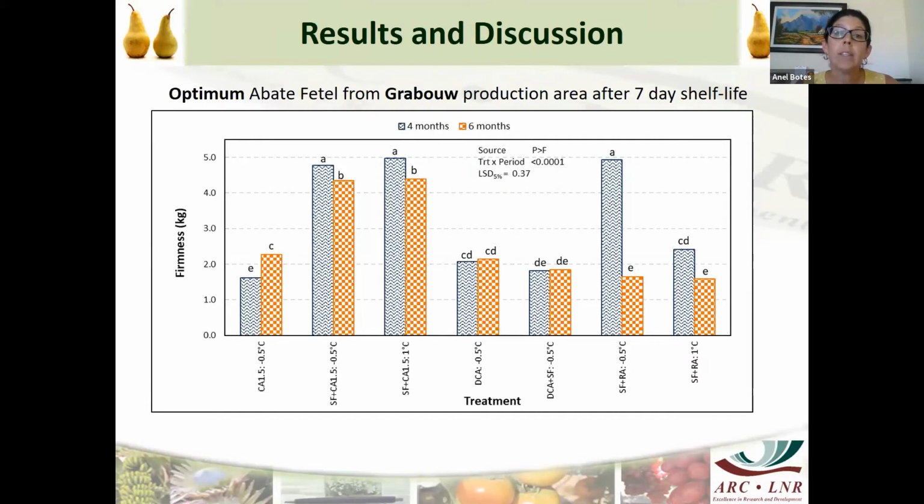So there were no physiological disorders observed at any of these treatments. The next slide shows the firmness data. In the case where we applied 1-MCP in combination with controlled atmosphere, the fruit didn't ripen after 4 or after 6 months of storage. However, with the DCA and the DCA plus 1-MCP, after both periods, the fruit did ripen to levels of approximately 2 kilograms, which is edible.